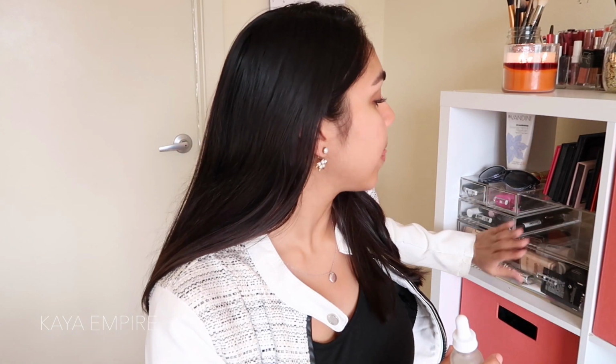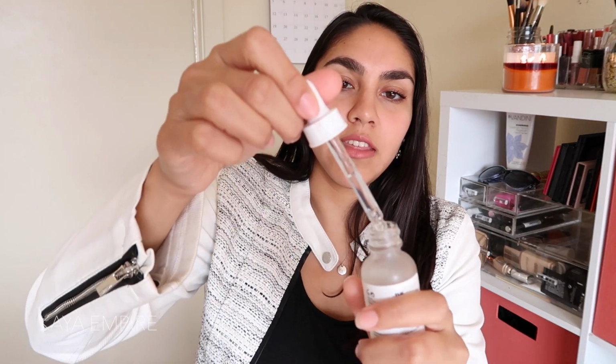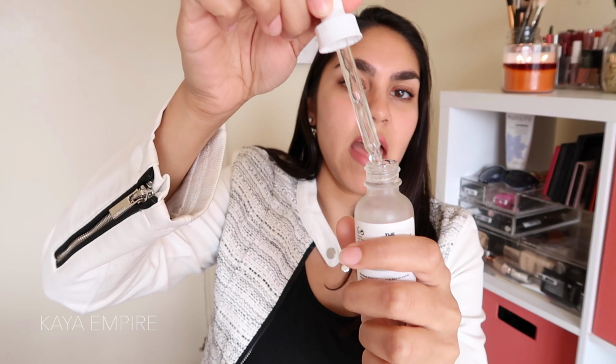So I use about maybe half a squirt of this. It comes in dropper packaging. I am not crazy about this clear packaging. I really don't like it because light does really degrade skincare ingredients, and so to counteract that, I store all my skincare in this little cabinet right here. These are usually pushed further back, but I pulled it forward for the sake of the video. I push it all the way back so that it's never in contact with sunlight. It comes in dropper packaging like this, and I just use like that much probably.